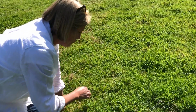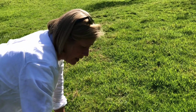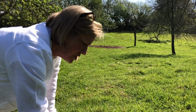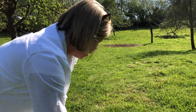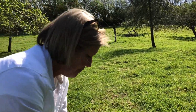The seeds came from Morsgate seeds. I don't know if I'm allowed to mention names, but anyway, really good germination rate. And so we're hoping over time, by doing this in strips, we can just reduce the strength of the stronger grasses. The idea being to promote wildflowers throughout the whole area.